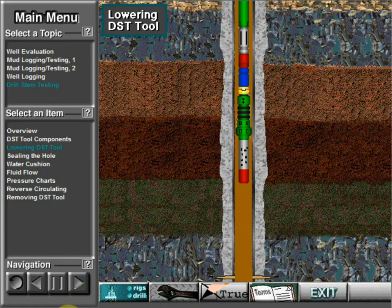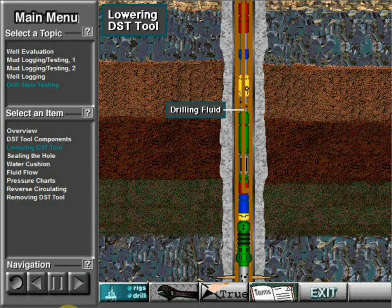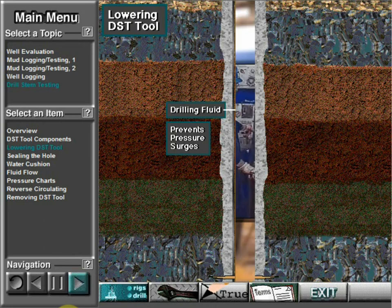You'll see what the parts do as you go along. The crew lowers the DST tool into the hole on the drill pipe, after the well is well circulated and conditioned with drilling fluid. The hydraulic bypass is open because the DST packer has limited clearance with the upper casing and open well bore. The open bypass allows drilling fluid in the hole to flow up inside the tool as the crew lowers it. Letting drilling fluid flow up inside the tool prevents it from creating pressure surges. Pressure surges could fracture the formation to be tested.